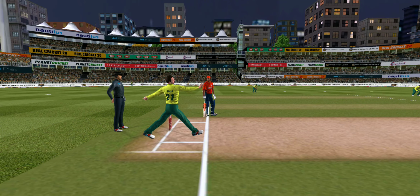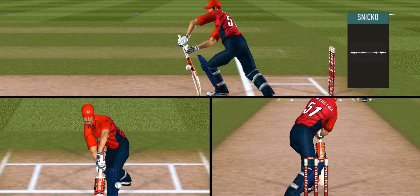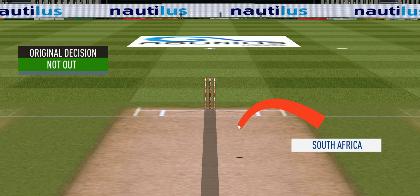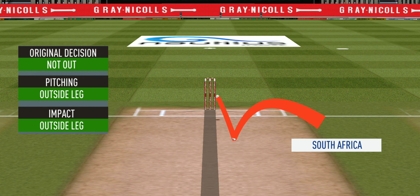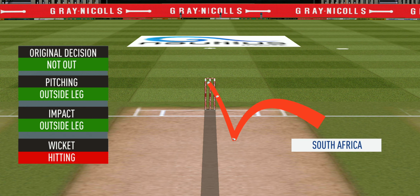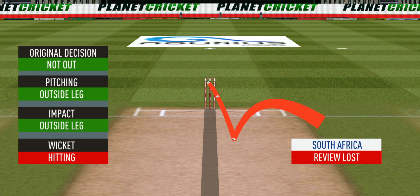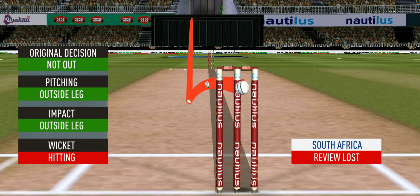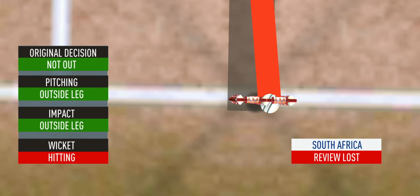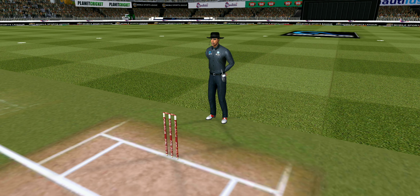We're checking for a no ball. Fair delivery. No problem. Can't see anything conclusive on Snicko. Can't see anything on Hotspot. Pitching outside. Impact outside. Wickets hitting. You can stay with your decision. You'll be on screen now.